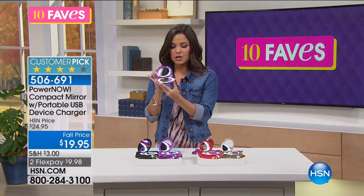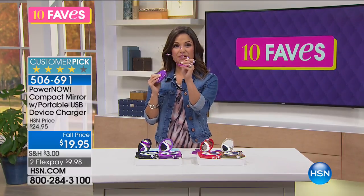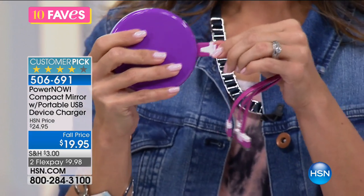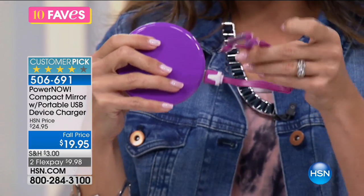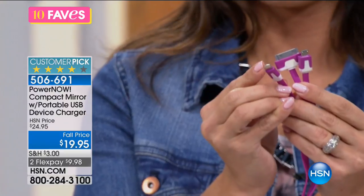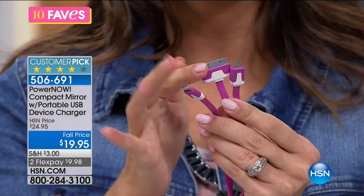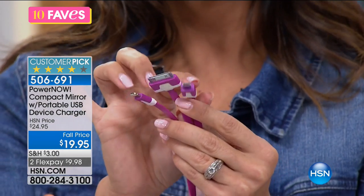It's a beautiful color, but in addition to that, you can charge your devices. There are three different outputs on this. I'm not a tech person, but you don't have to be to use this. All you do is plug it in, so it works as your device charger, and you've got three different pieces here. You can use this for your iPhone. You can use it for your old school Apple products, your iPads and iPods, whatever the case may be. This is for Android.